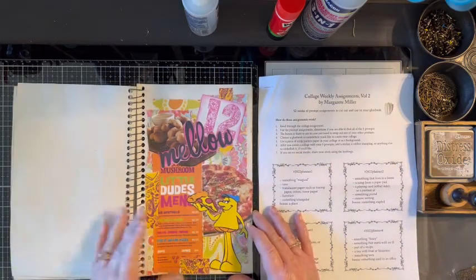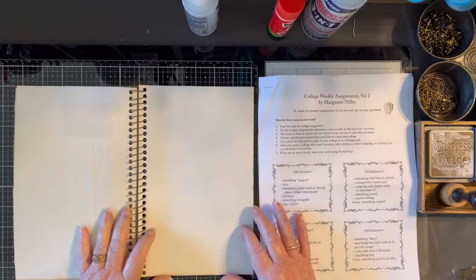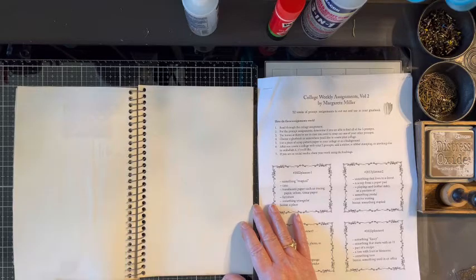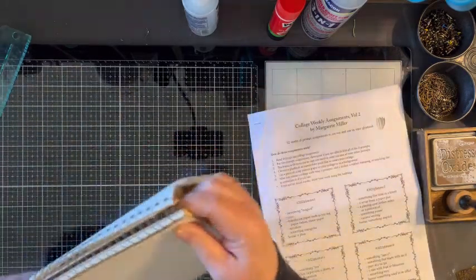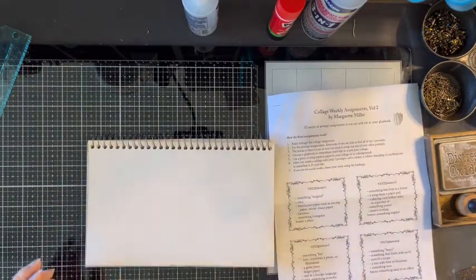This was last week's, and so we're on 13, and I think based on what I have, we may go this way this time. We'll start laying some stuff out and see what happens.